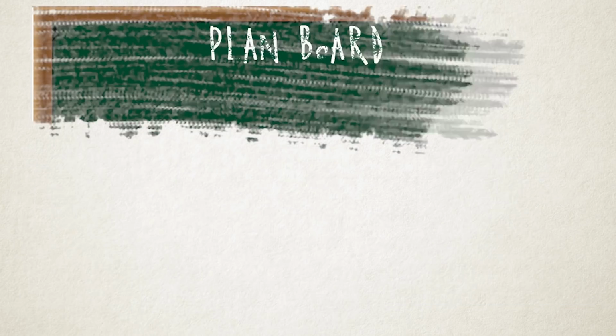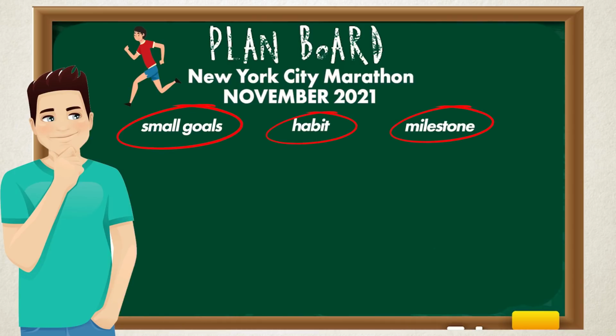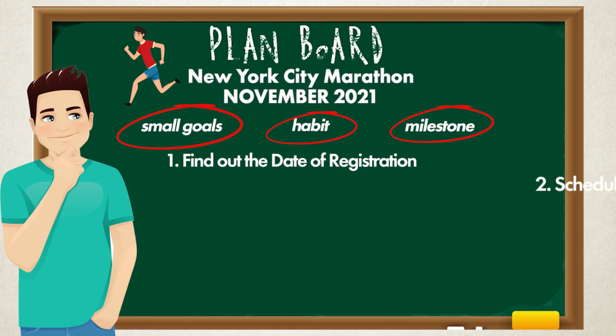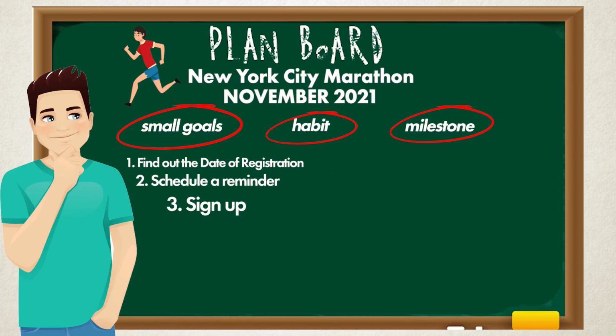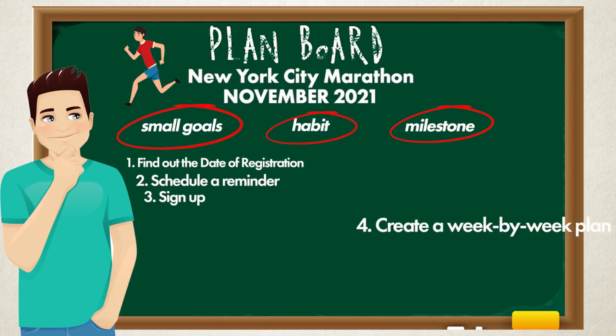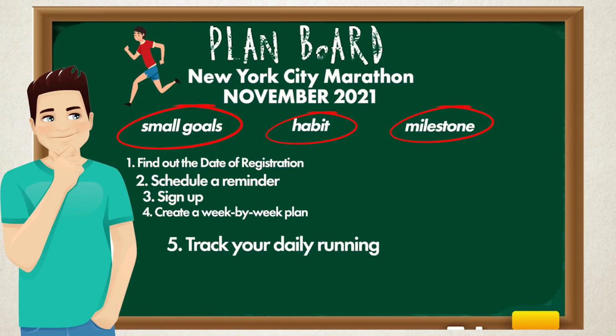Example: let's say that one of your current goals is to complete the New York City Marathon in November 2021. To make this happen, you would have to break down this fitness goal into a series of small goals, habits, and milestones. Here's an example of how I would turn this goal into a project list. 1. Find out the date when the registration starts for the marathon. 2. Schedule a reminder to sign up on that day. 3. Sign up for the New York Marathon. 4. Create a week-by-week plan with an emphasis on increasing your long run. 5. Track your daily running to stay accountable to this goal.